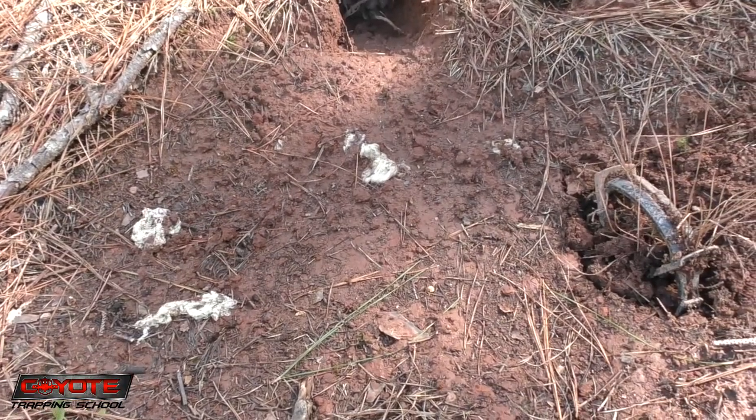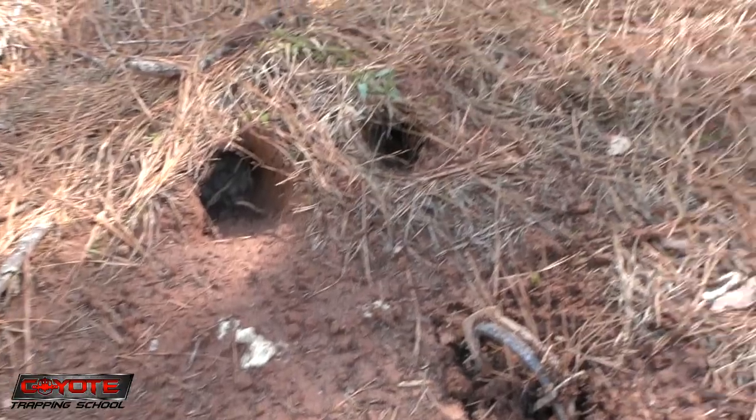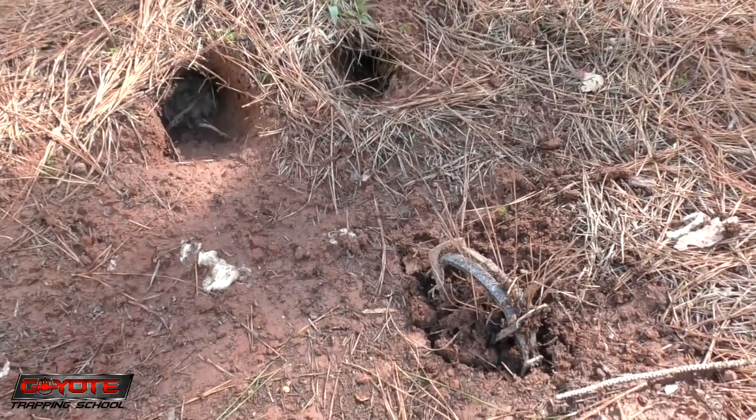This is the one I had obviously something the other day. Pulled my wool out since I've rebaited. Nada.